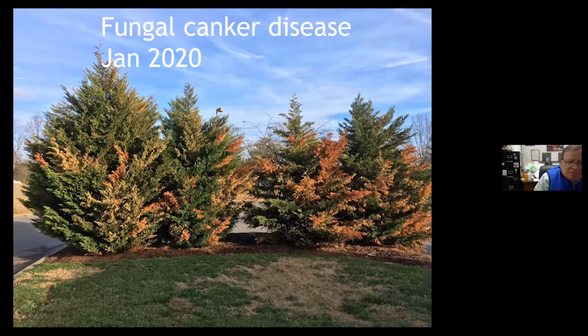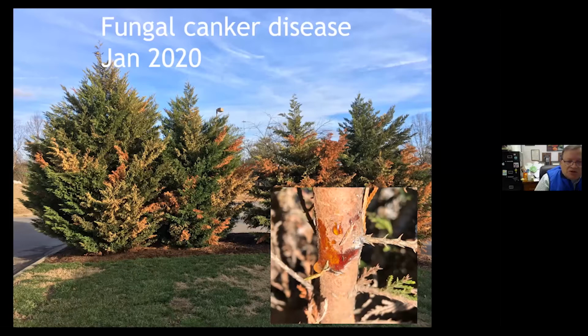Of course, Leyland cypress, anytime we have a drought, is always going to be a kind of poster child for damage from fungal canker diseases like Seiridium canker. This was a shot I took about a year ago, January 2020, of Leyland cypress in an unirrigated landscape in the Cool Springs area of Franklin. And generally what we look for, if you want us to diagnose a fungal canker disease, if you looked at one of those branches and looked in the canopy, went down to where there's resin flowing out of the stem, that's usually where the canker is. So it kills that tissue so that everything past there will die.